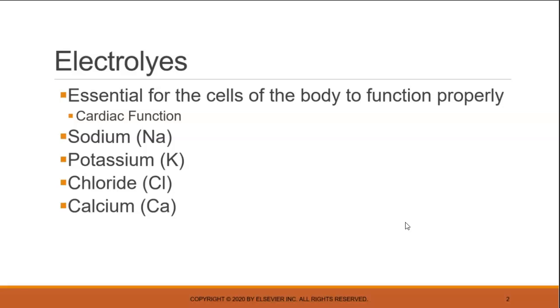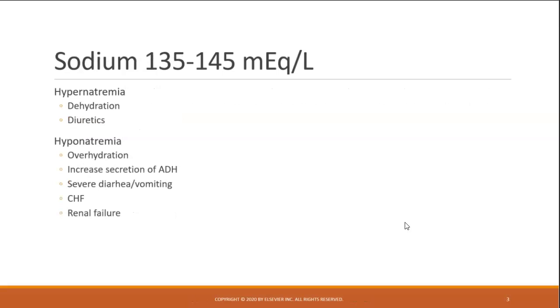Electrolytes are electrically charged minerals that help control the amount of fluids and balance the acids and bases in our body. They also control muscle and nerve activity, heart rhythm, and other important functions. So an electrolyte panel, or a serum electrolyte test, is that blood test that measures the levels of the main electrolytes in the body.